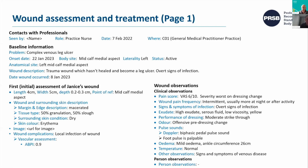So we've got wound length and depth. You may be aware the wound elements that get brought in are things like TIME, where we look at the tissue type, whether there's infection, which is on the clinical observation side, the moisture levels, what the edge of the wound is doing, and the skin colour. With infection, we look at the inflammation in the surrounding area as well. The ideal is to capture some wound imaging, and there are National Wound Care Strategy guidelines on how to capture the best type of wound image to get comparable photos from person to person when they're taking them. So the wound's got a local infection and an ABPI score of 0.9, so we're happy it's a venous leg ulcer at this point.